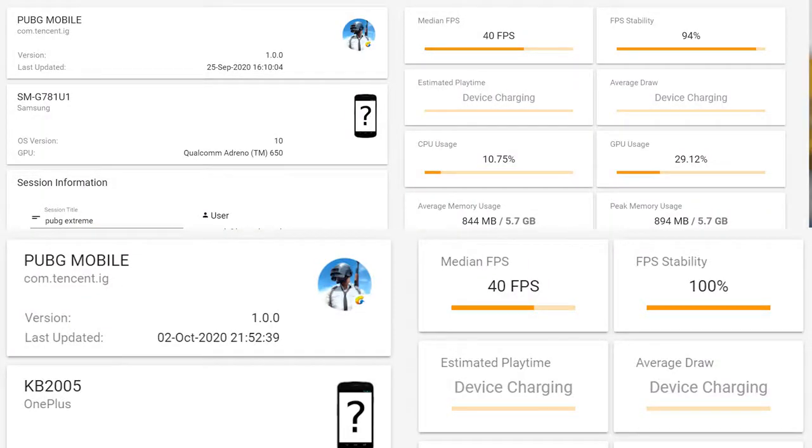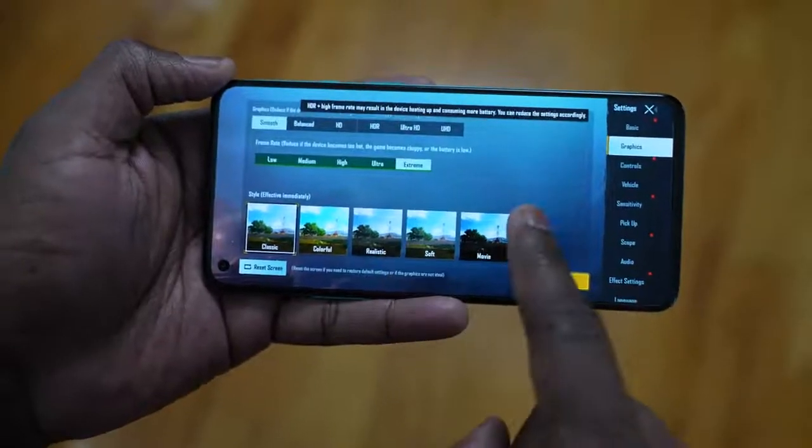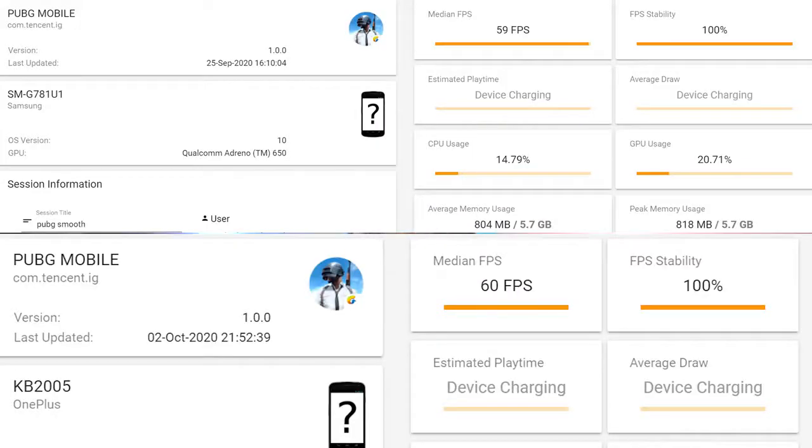That is just an industry standard right now with the 865 processor for those settings. Now, when we move over to Smooth Extreme, which is, you could say, your next best, we're able to get 60 frames per second for both the 8T and the S20 FE. So performance there was actually really good.